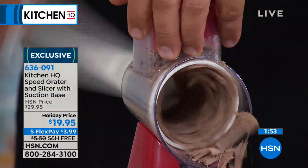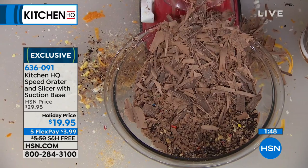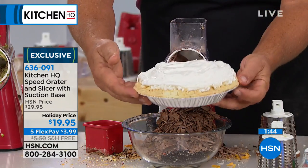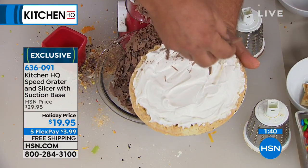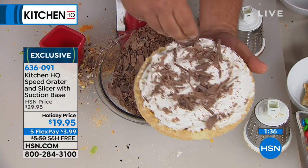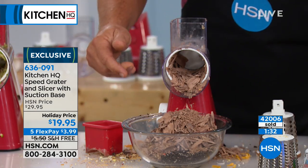If you buy a pie for when you have company over for the holidays, and you go to the store and you buy that beautiful pie with the whipped cream topping, now look. Just shave some chocolate, sprinkle it over the top. It makes a huge difference in the taste, fabulous. The flavor, and the presentation. Just done in seconds with your speed grater. Now you can do it.